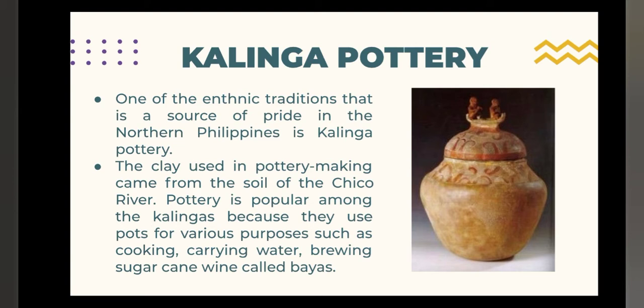Pottery is popular among the Kalingas because they use pots for various purposes such as cooking, carrying water, brewing sugarcane wine called bayas. So as you can see, these artworks are used for various purposes in their daily life. So these artworks are connected to their culture or what they do on a day-to-day basis.